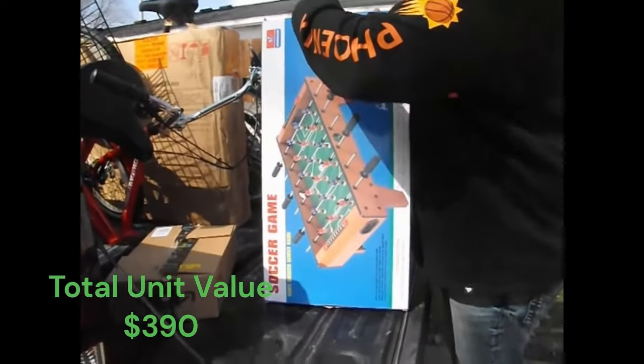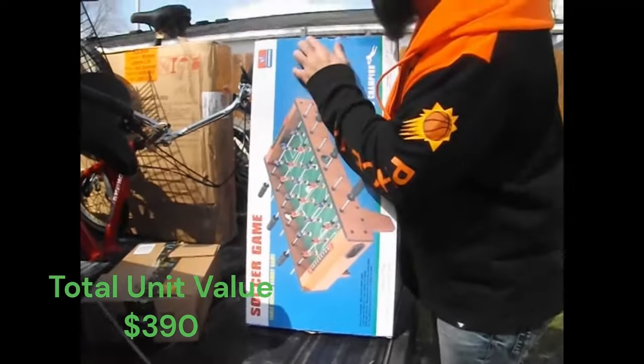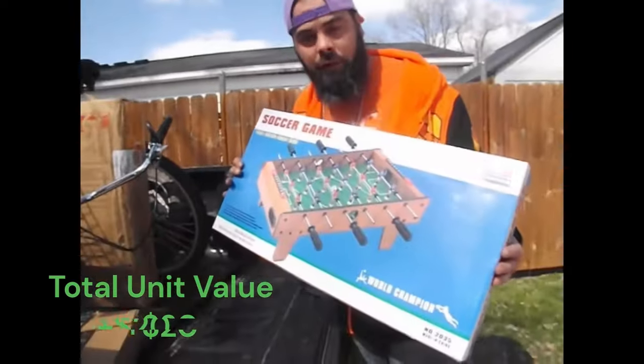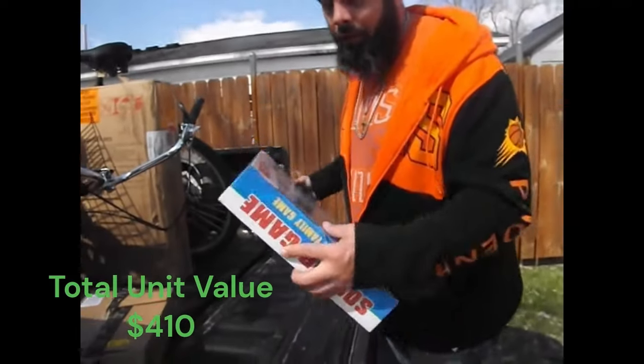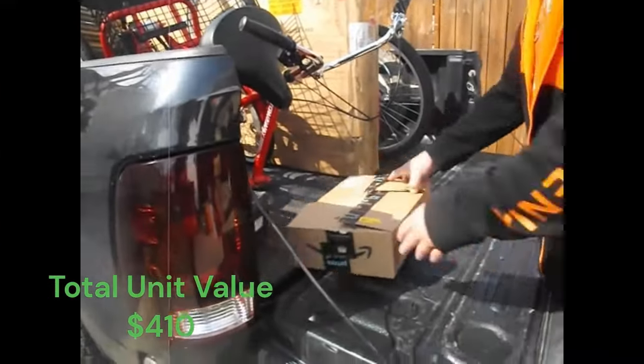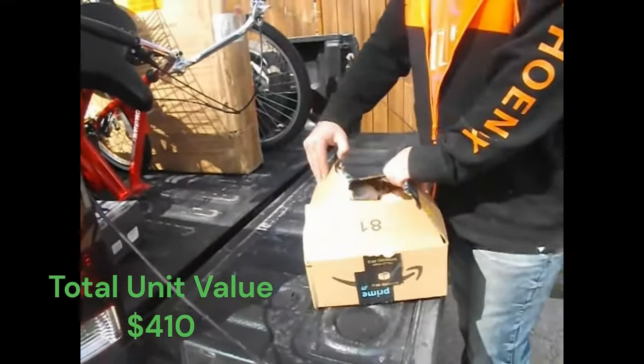The heck of it. Let's see if it's actually in here. This thing... I think it is. It's never been opened. It's never been opened. This is brand new. This is brand new in the box. So nice. This has got to be in there. Nice. Certainly sounds like it. Here we have an Amazon box. I know it's in here.